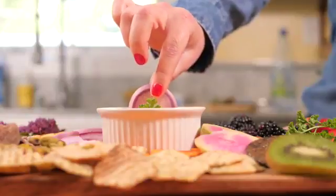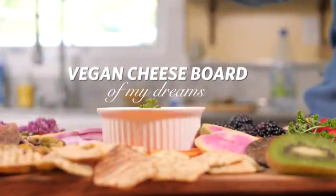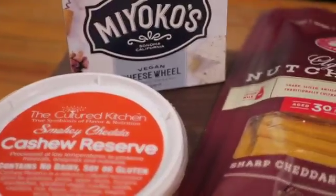Today it's all about vegan cheese. Let's see what's on the vegan cheese board of my dreams. Yeehaw! Plant-based cheeses have come a long way. You used to have to make your own and culture them in your dark closet for a few weeks, but today you can buy them at the co-op.